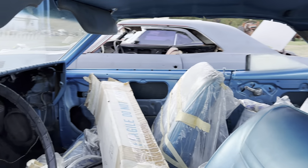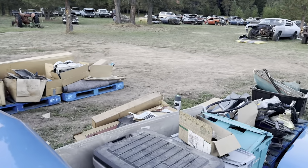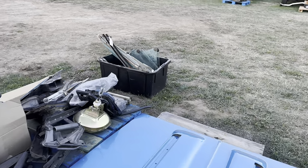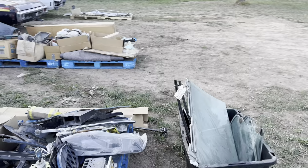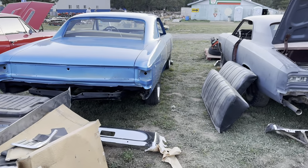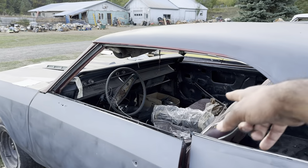Blue on blue is gorgeous. Four speed, yes. No vinyl top, yes. And then everything to put it together is right here. God, that's awesome. That is awesome. So yeah, 66 sitting here. Also, four speed car.